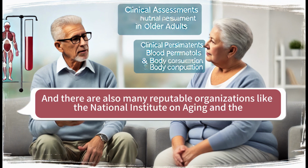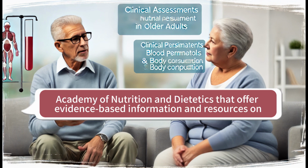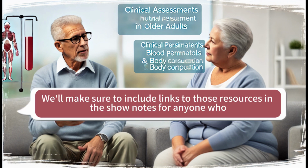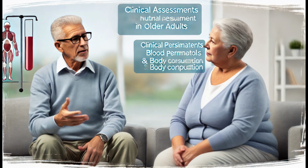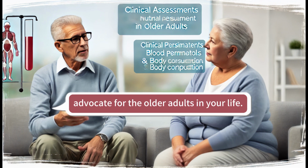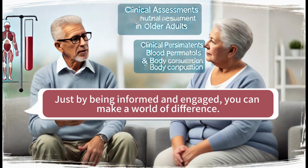Exactly. And there are also many reputable organizations like the National Institute on Aging and the Academy of Nutrition and Dietetics that offer evidence-based information and resources on healthy aging. We'll make sure to include links to those resources in the show notes for anyone who wants to explore further. And remember, even if you're not a healthcare professional, you can still be a powerful advocate for the older adults in your life. Just by being informed and engaged, you can make a world of difference.